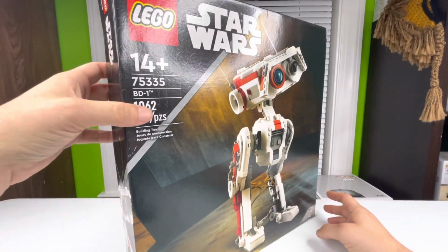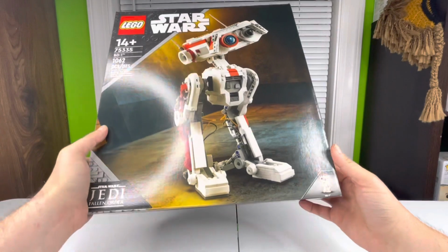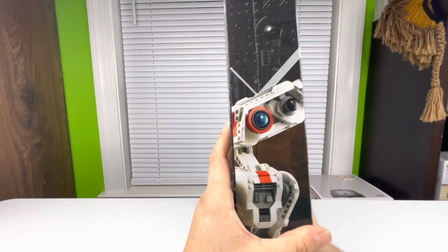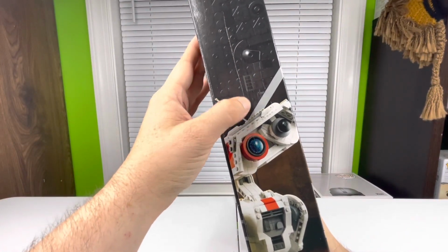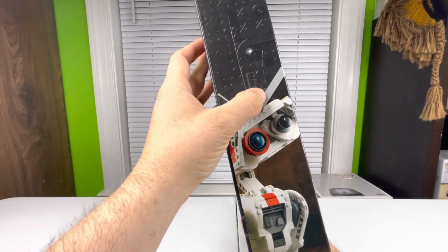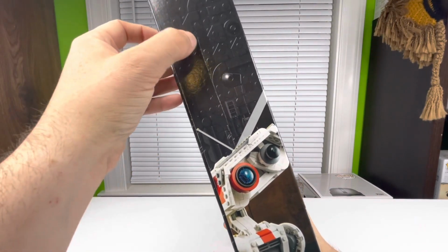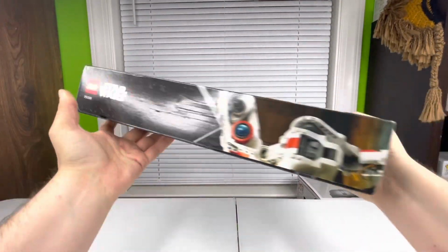But flipping this around, this box does have a little bit of damage to it too. I'll point it out if I find it along the way. The front looks good, I think it's on the back primarily. But going to the side, you get a closer view of BD-1. You do have the little... no, that's actually box damage. Never mind. I was going to say it's also where the little reseal thing is. But there's a crease right around here that you can see. You've got the Lego Star Wars logo with the set number.